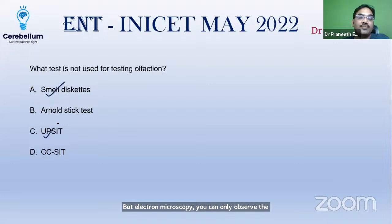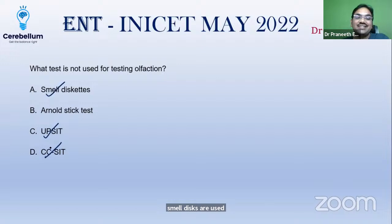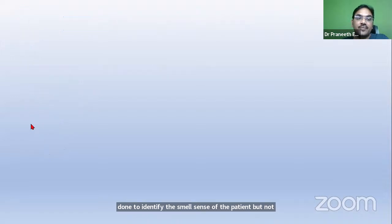Smell discs are used, UPSIT, University of Pennsylvania Smell Identification Test, CCCRC test, all these will be done to identify the smell sense of the patient, but not Arnold's stick test.